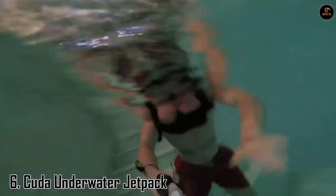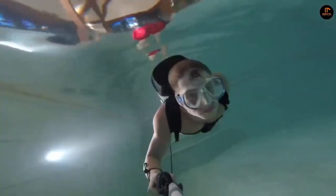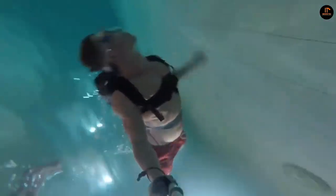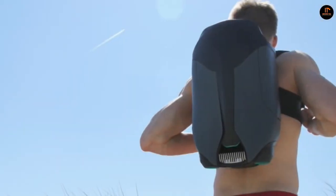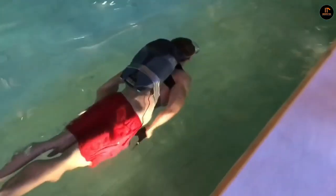Number 6. Cuda Underwater Jetpack. Archie O'Brien, a design student at Loughborough University, developed the Cuda in his final year at Loughborough Design School in Leicestershire, noting that existing products were either too heavy, too slow, or far too expensive.